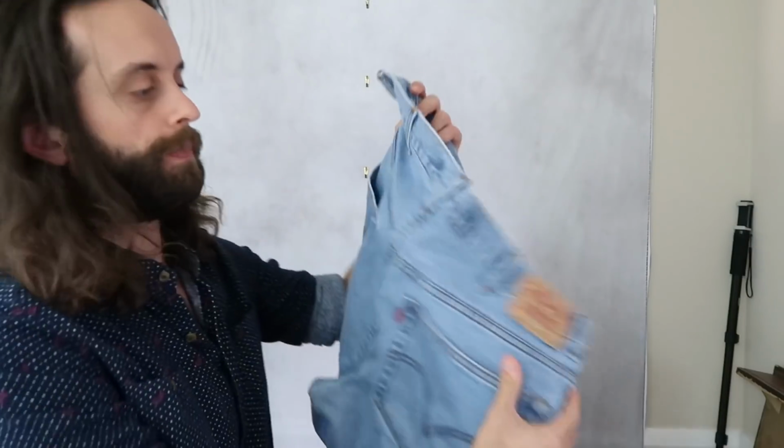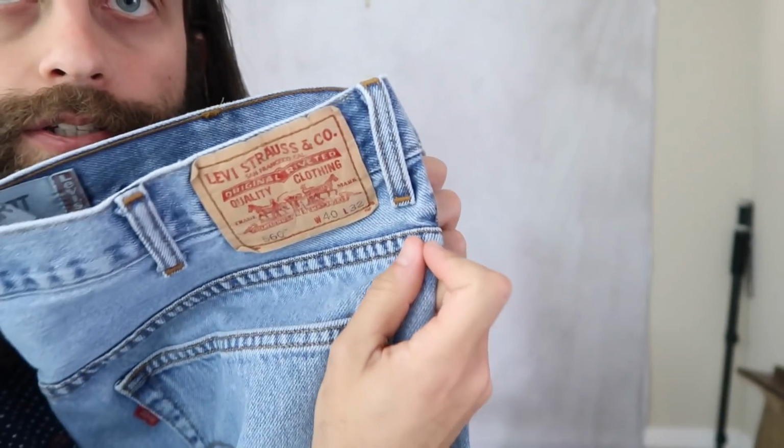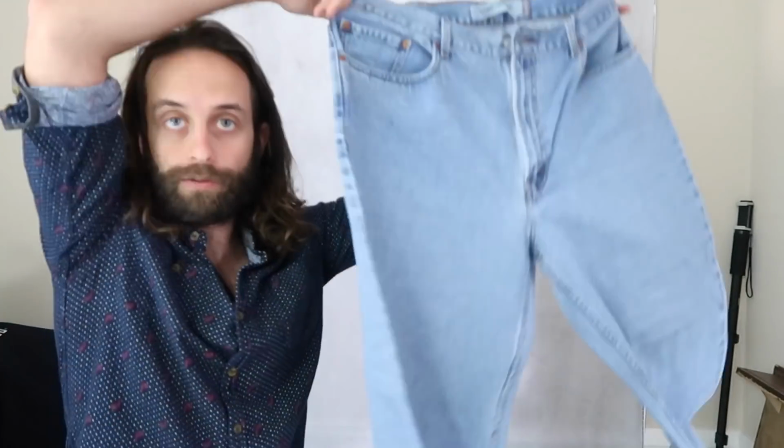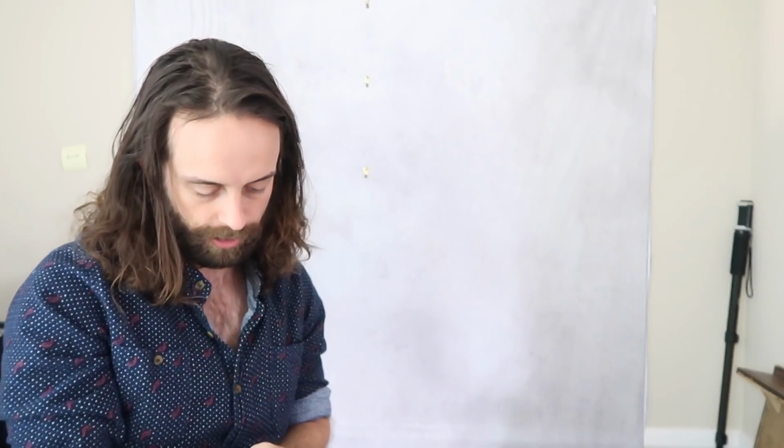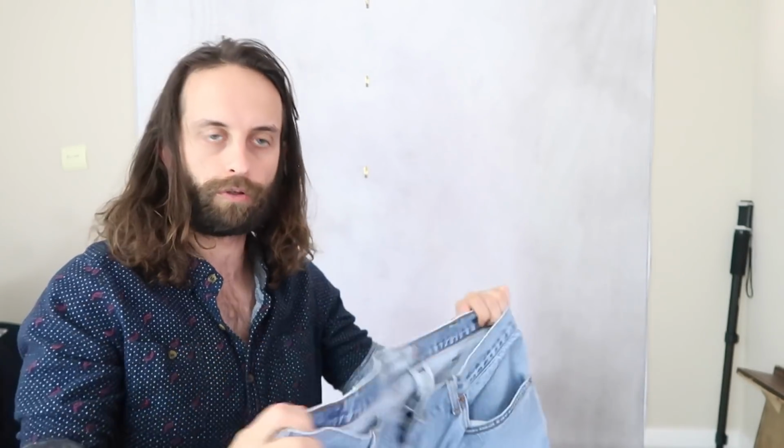Another pair of Levi's 560s, and I really like these light washes for 560s. They're very on trend, or at least they were last time I sold 560s. These are made in Madagascar. If you find them made in USA, they're even more valuable.